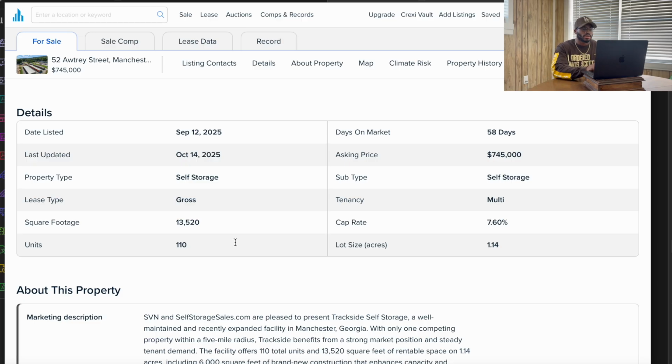And then of course square footage. That's another thing too. So the square footage, this I would assume is going to be net rentable square footage, right? Because that's how most storage and commercial real estate investors show off these numbers. Net rentable square foot is a little bit different than the total square foot, right? Because I could have a 20,000 square foot building, but only actually be renting out 13,520 of that.